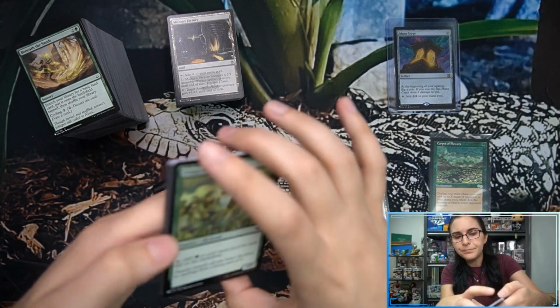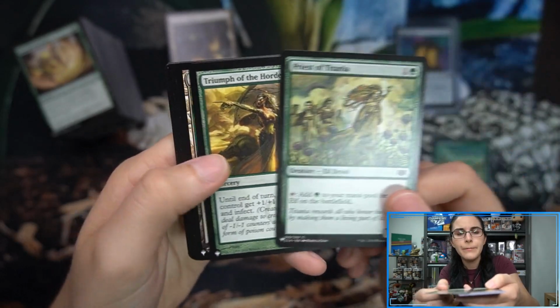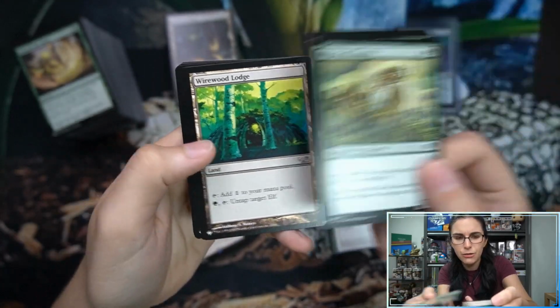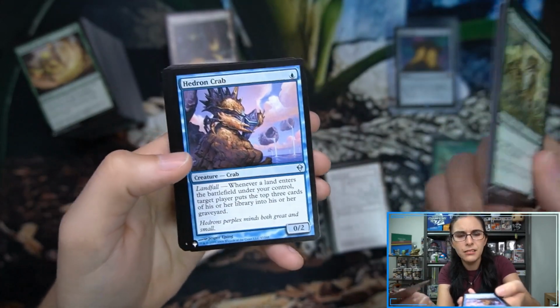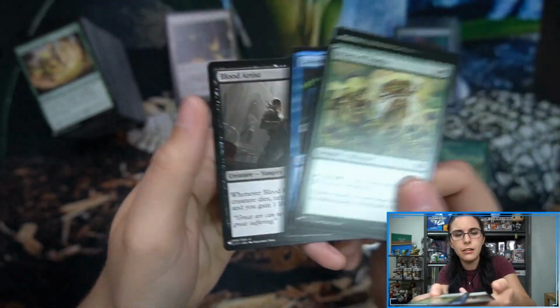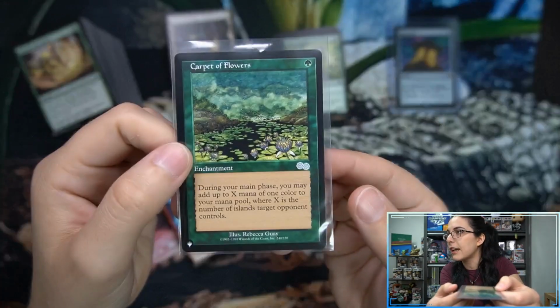We'll see, we'll see. And then the pile I set aside from our commons and uncommons, we had Priest, Triumph of the Hordes, Wirewood Lodge. Like I said, not sure on this one, but why not? When in doubt, just put it in the cool pile. It doesn't particularly matter. Hadron Crab, Metamorphose, Monastery Swiftspear, Lab Maniac, Anger, and Blood Artist. And of course, don't forget about that Carpet of Flowers.